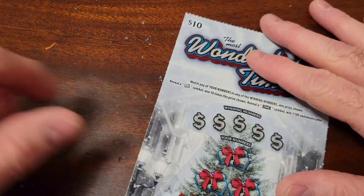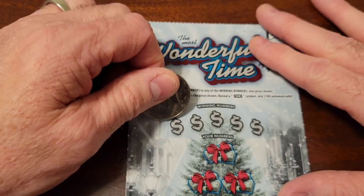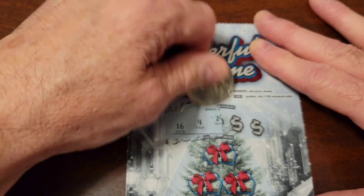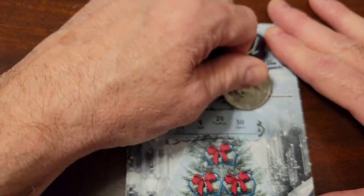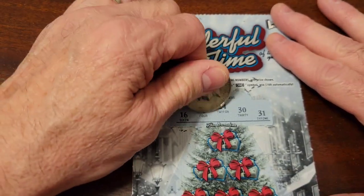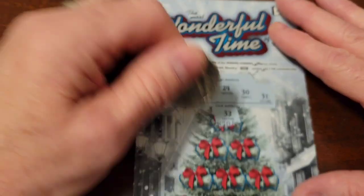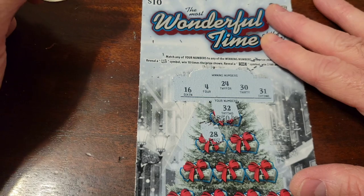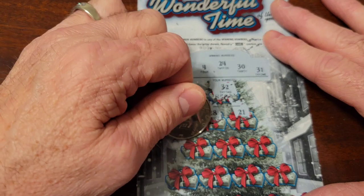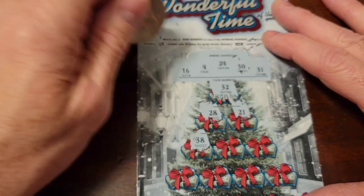Let's go on to ticket number 2. Okay, so we're going to scratch off the winning numbers. Let's see what we've got. 16, 4, 24, 30, and 31. So now we have some in the 30s. Let's hope we get them. Again, we really want that symbol. 32. Now we have 30 and 31. 28. Nope, we have 24. 21. Nope. 24. 38. No. Oh, I got mixed up. No, we have 30 and 31.